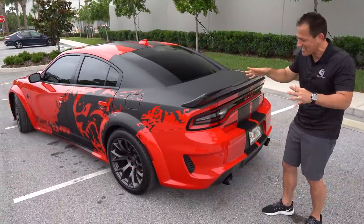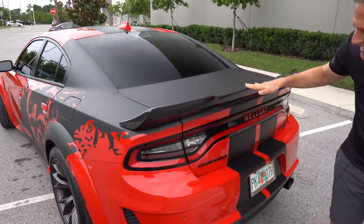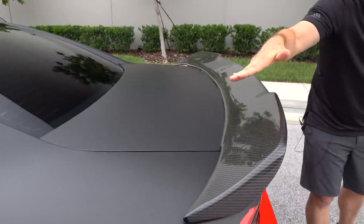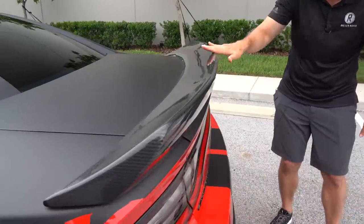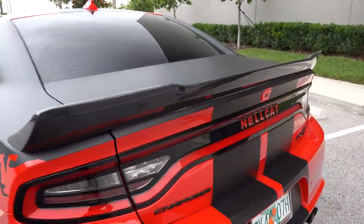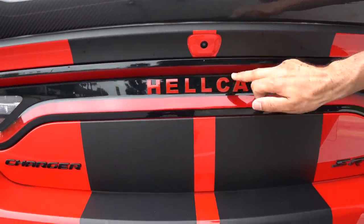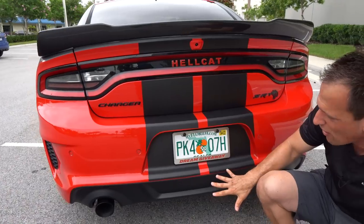And what adds to that sexiness is this carbon fiber trunk lid spoiler, massive from APR. It's got the nice rise. It does provide actual downforce. This has been tested in a wind tunnel. Nice dip in the center. And speaking of dip, let's dip on down to what we got. We got the Hellcat badge. They changed that out just like up front. We got our blacked out Charger badge. There's those stripes finishing off.